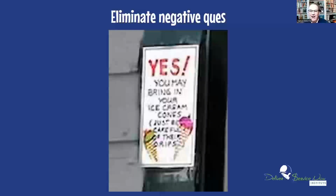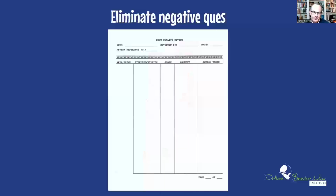Now, this is why he's busy. He can close 3 months out of the year because he gets all his business done in 9 months. Whereas the people with signs out front that say no food, no nothing, well, they have to stay open 12 months just in order to recap the sales. So eliminating negative cues in your business is one of those barriers to the sale that you need to overcome.